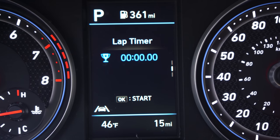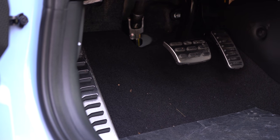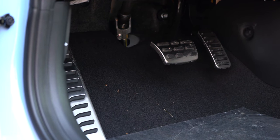But now making our way to overall interior quality, alloy foot pedals coming standard as expected for a sportier car, I guess.